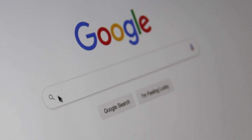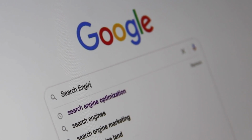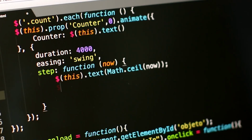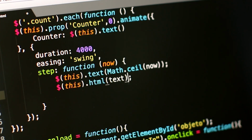Before applying, eligibility. Ensure you meet Google's requirements like being 18 plus and owning the website with accessible HTML code. Content quality. Focus on high quality, original, and informative content that attracts an audience. Avoid thin content, chowsy, and copyright violations.